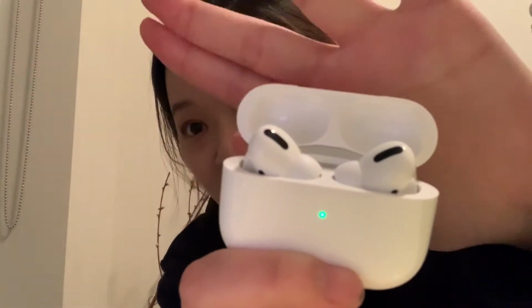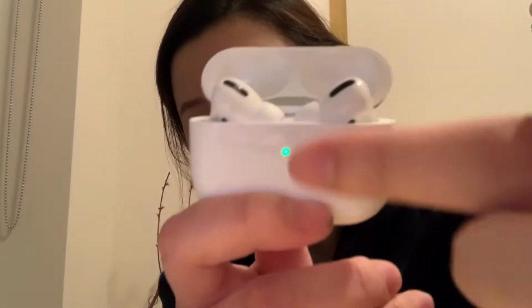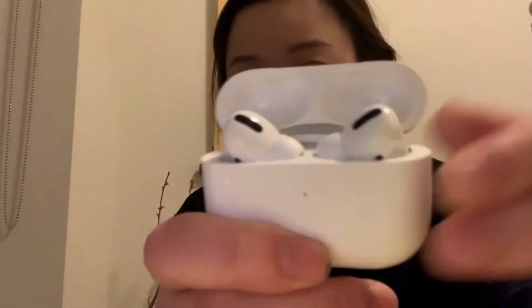Now let's take the AirPods out. So we have the AirPods here. Hopefully it's working. So we look like this. When it's green lights, it means the AirPods are fully charged. And usually when I open the box, it will pop up on my phone and say, do you want to connect it? Or it's already connected because you connected last time, so it will just remember it. So inside will look like this.